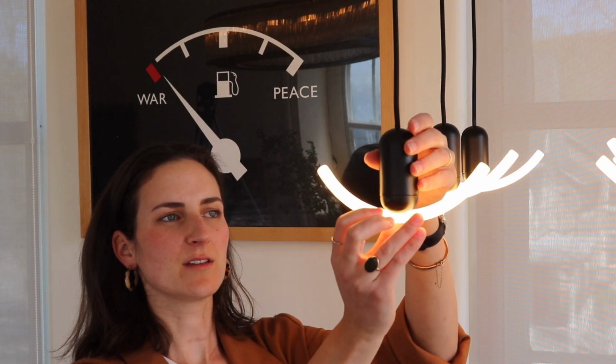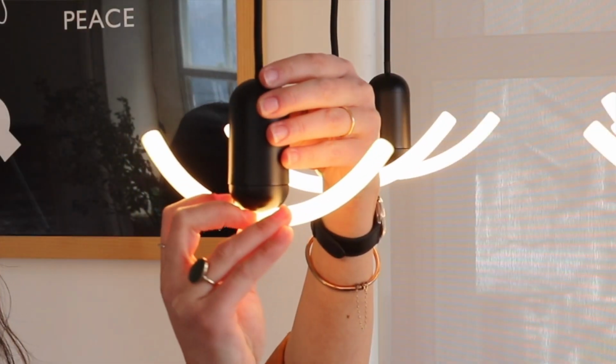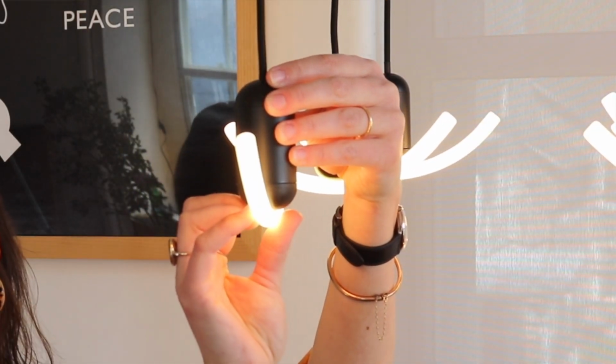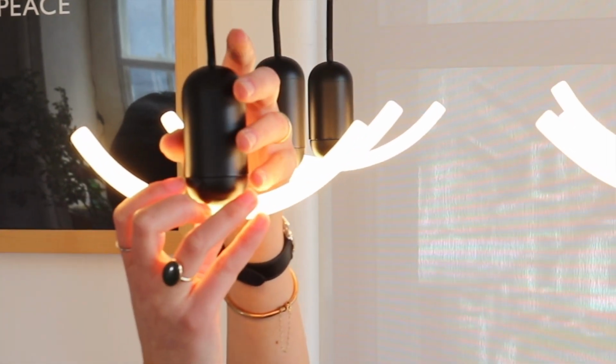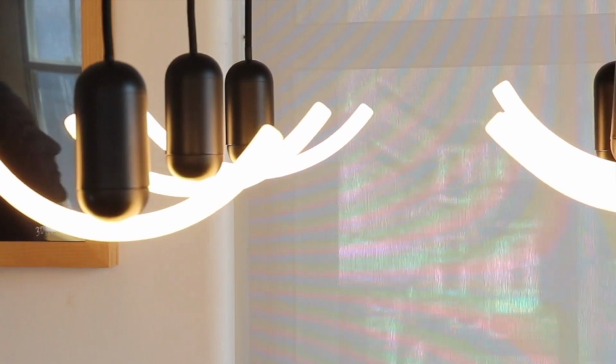So the other brilliant thing that they did is made the socket so that you can adjust each bulb by 90 degrees after you've installed it, so that if you're doing a large install, you can have all of them line up perfectly.